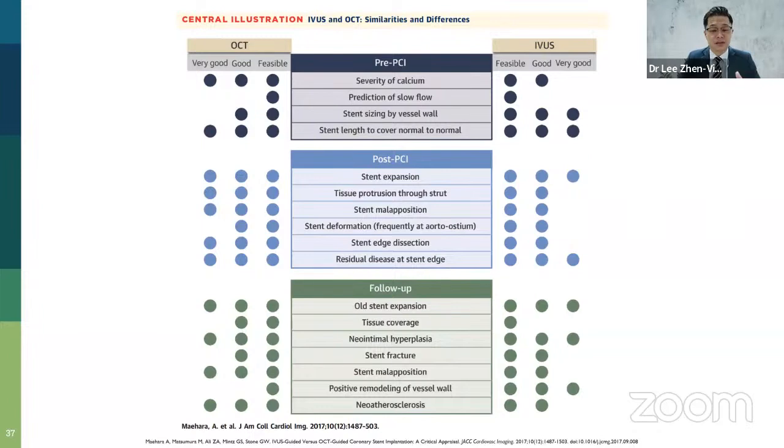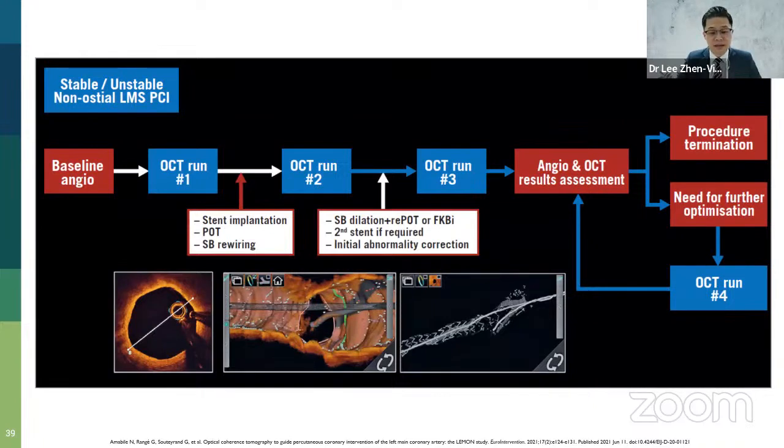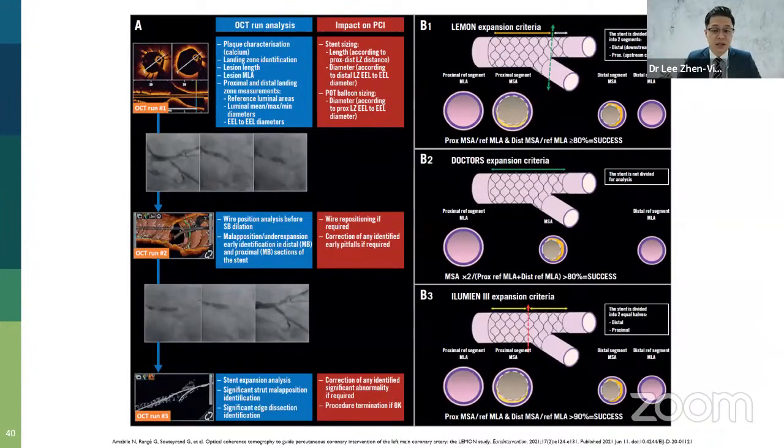And what I've just mentioned is illustrated on this particular chart. As you can see, pre-PCI planning versus post-PCI planning, you have also heard from Dr. Fauzi earlier with regard to the superiority of OCT versus IVUS in assessment of calcific lesions, specifically with regard to the depth. And likewise, for post-PCI assessment, OCT use is more favorable as compared to IVUS, in my humble opinion. We have also gotten data from the Leban study with regard to non-ostial left main lesions, that the utility of OCT is extremely favorable if a mandatory protocol, as you see on screen, is adhered to.